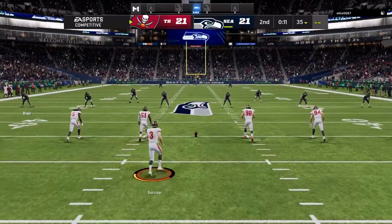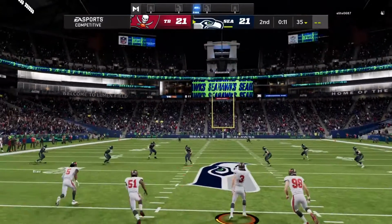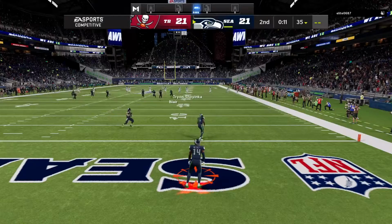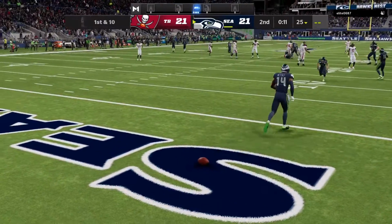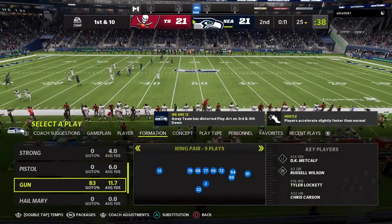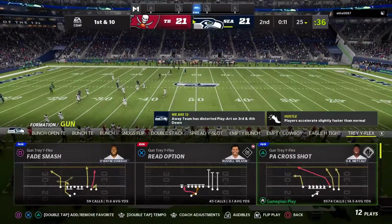A couple of teams locked into a good one here. 21 all the score as the kick's away. And not wanting to risk anything here late in the half, he'll just take a knee and they'll bring the football out to the 25.